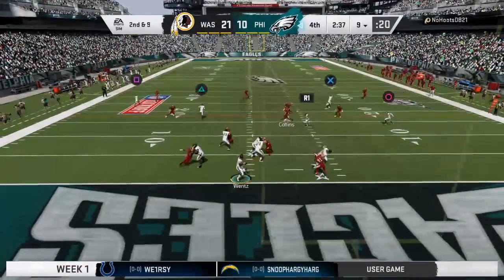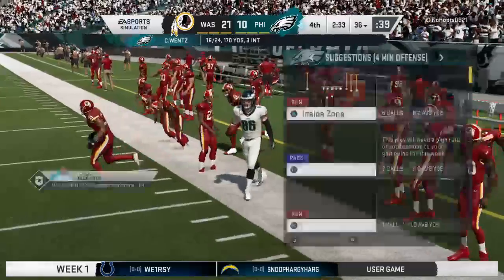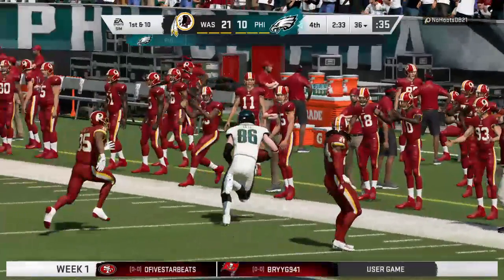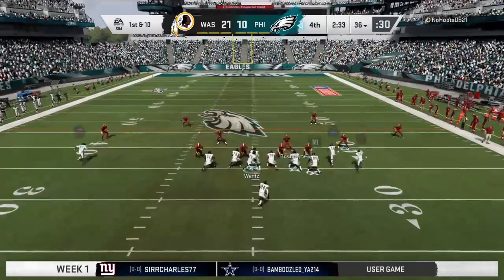Throwing again on second down. Wentz. And this is Hurts with it, right side. And he takes us beyond the 35 before going out of bounds. A gain of 28 yards there and give him a first down. Wentz now a perfect 8 for 8 to start the second half. Not bad.